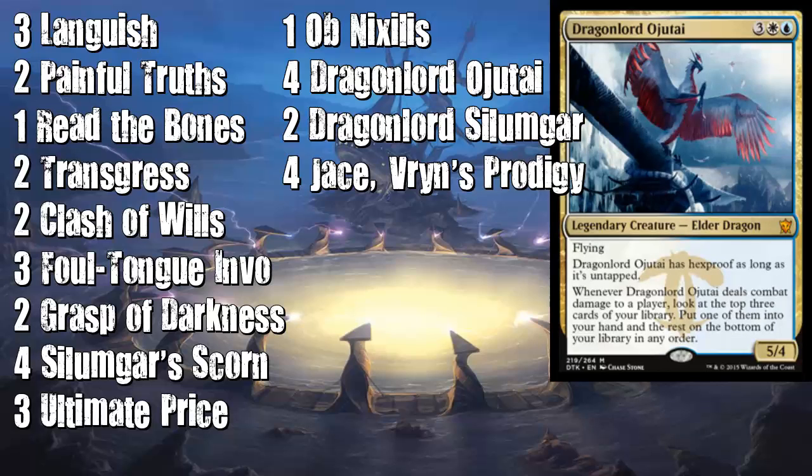Ojutai is quite impressive in this deck and in this format, really. It just completely takes the control of the game as soon as it resolves. And without Crackling Doom around, it can just really do its thing.